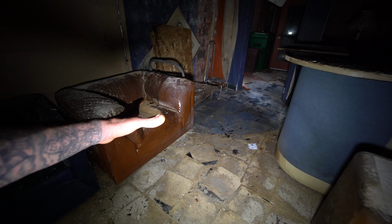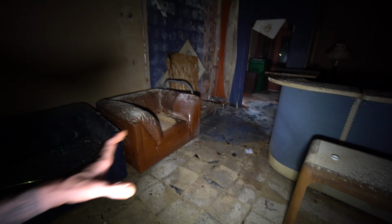It's pouring outside right now, and all this water is just piling up inside of here. And this is the reason why there's all this mold all over this place. And it's also the reason why I'm wearing a mask.